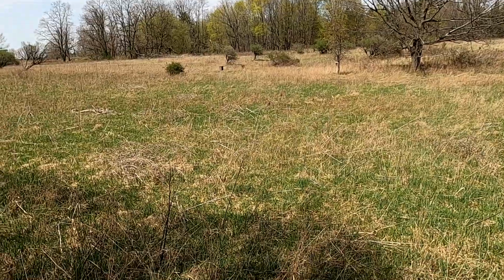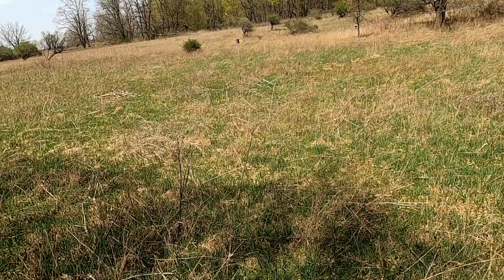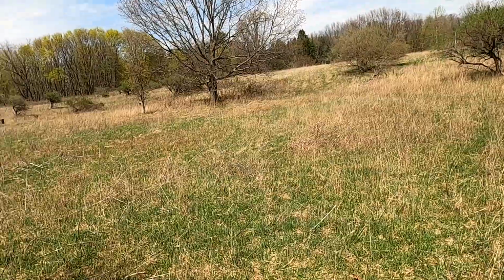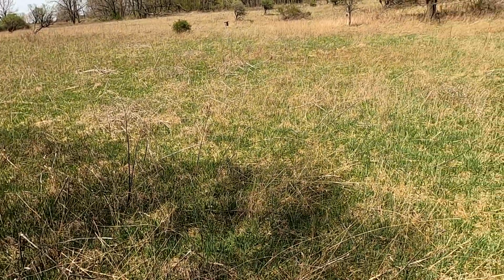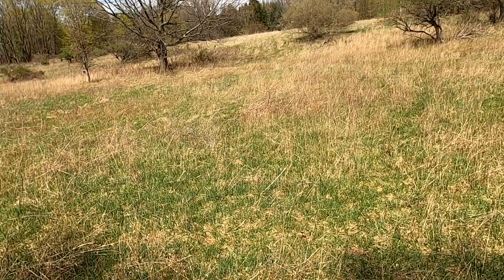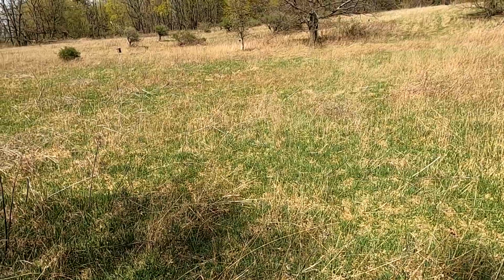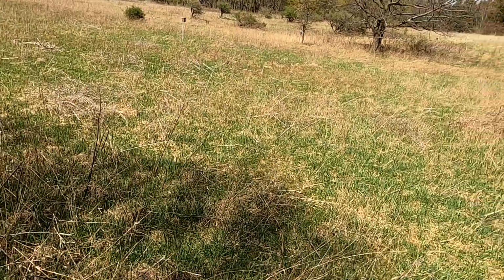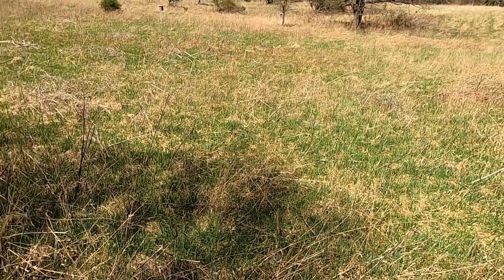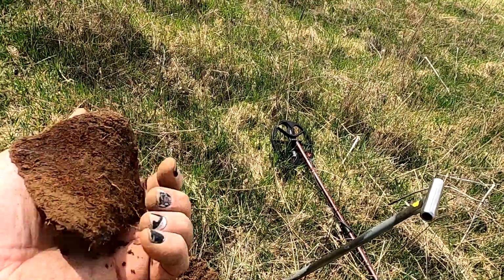I grid searched a good portion of this. It's fairly clean in the back. There's really nothing here, and I'm trying to guess, was this cleaned out at one time? Like dozed? I figure if it was pasture, with the crotal bells and stuff like that, you would think there would be hooves and maybe cow tags back here, but there's nothing. Really nothing. Finally, I come up with a plow tip.